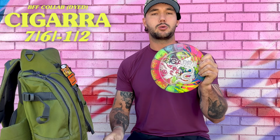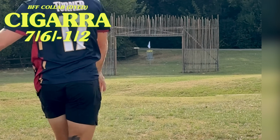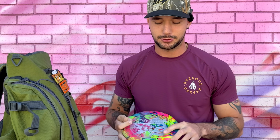And this is a little bit more overstable of one. This is the first ever 6-way collab disc you'll ever see. Pretty sweet. I threw this one on 15 just to get through that triple Mando. Favorite disc ever. Go get you one.